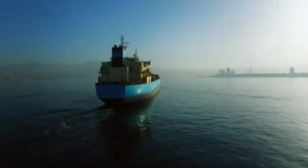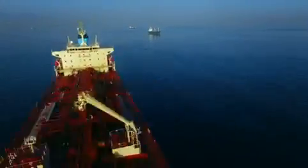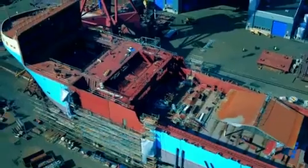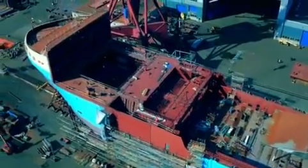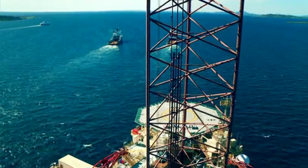A giant tanker as long as 2 football pitches. Building ships is actually like a big 3D puzzle. A mighty super tug with the power of 180 cars. Time is always our enemy. And the world's biggest jack-up oil rig. It's engineering on an epic scale.